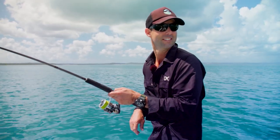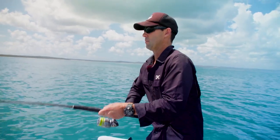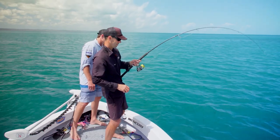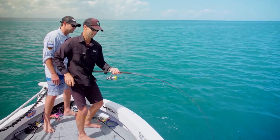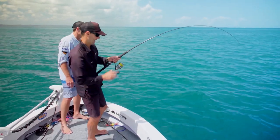Have a shot, Steve. That's it. They're coming to the boat, which is awesome. Might be coming up with this one. Have a look at that. What I'll do, Steve, when he gets tired enough and gets close enough, I'm going to try and tail him and quickly release them. They're not the best eating fish on the planet. So it will be going back.